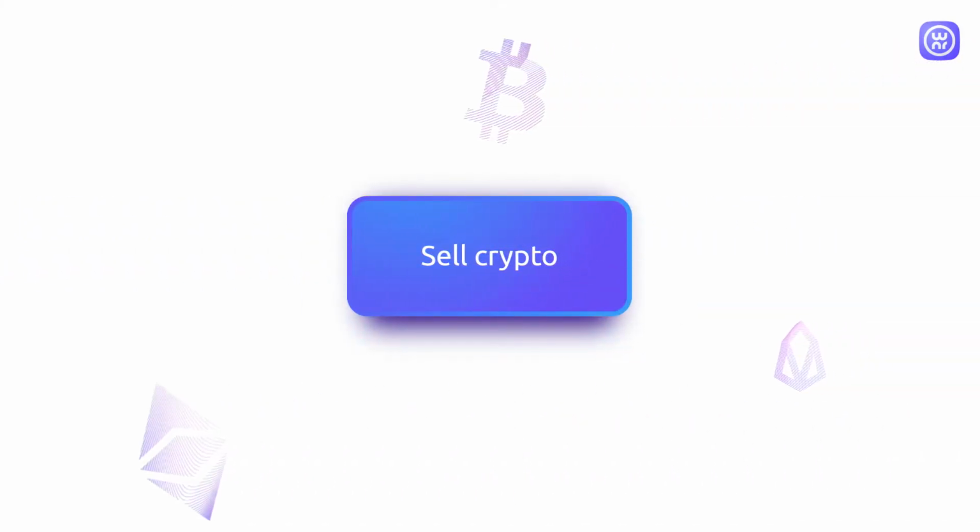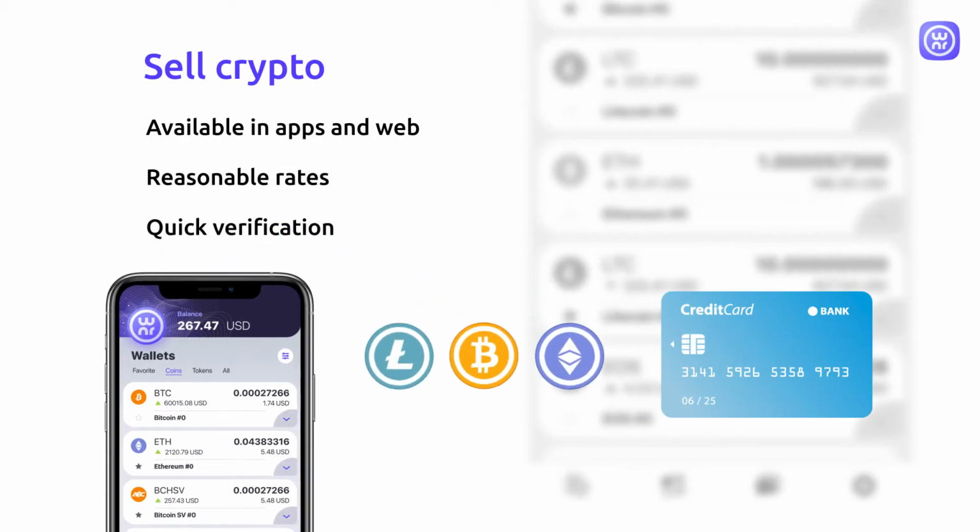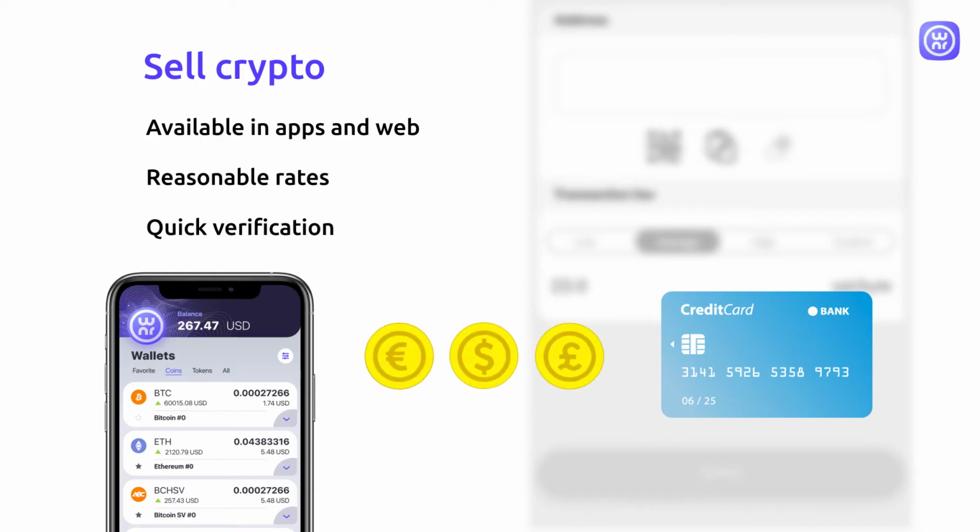You can sell your crypto and withdraw fiat to the card of any bank with OWNR. This will require the same verification as for cryptocurrency purchase. Only crypto of legitimate origin is accepted.